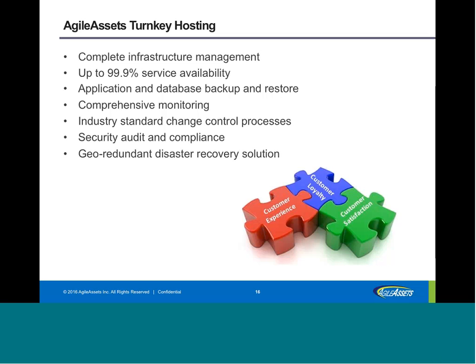AgileAssets Turnkey Hosting has comprehensive monitoring with proactive alerting. If there are problems in the infrastructure, issues with the database server, problems with the application server, our monitoring solution will detect it and notify the hosting services team so we can take actions. And the main idea is for us to react before the problem becomes visible and affecting our end users. We do have standby servers for additional capacity and hardware failures, so we can reduce the unplanned downtime by using the hardware which is already configured.